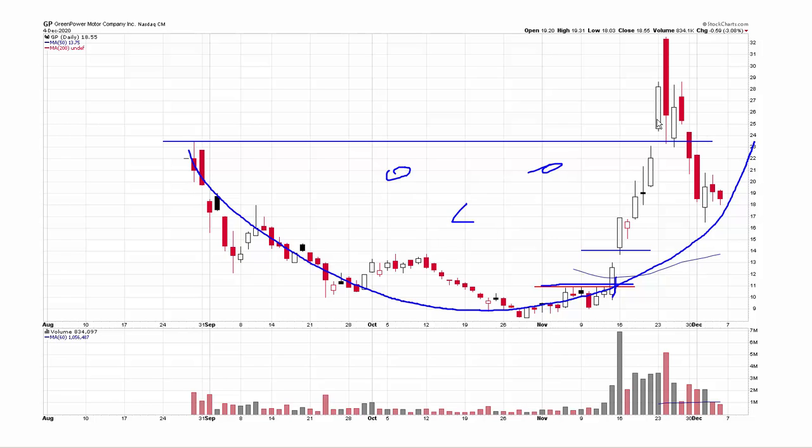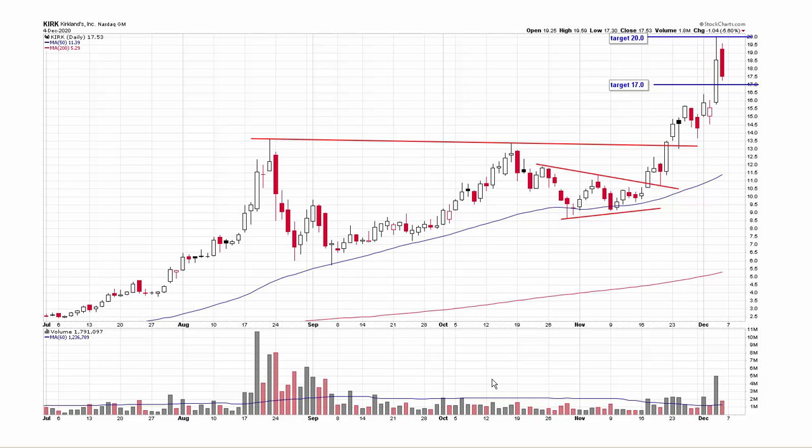But I wasn't expecting the stock to just go vertical, so I guess we got lucky on that one. I'm happy to take it, but I'm not going to pat myself on the back and say, hey, I'm good at finding these types of stocks, because the reality is this is more luck than anything.